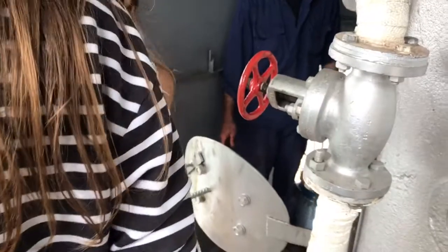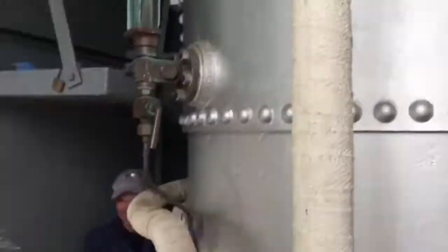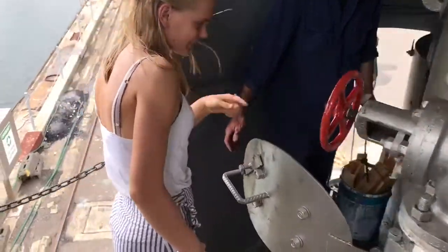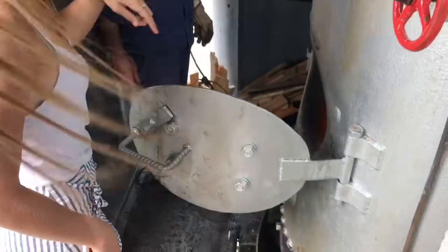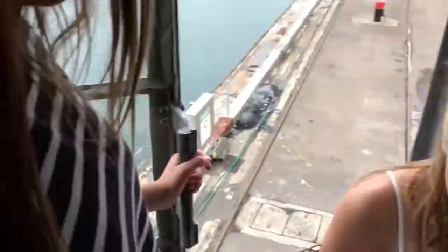The boiler. Wow. Look at this boiler, it's beautiful. What do you think? Look in here. Oh, cool. What have you got burning? Is it all just wood? Or you got coal in there as well? Yeah. Wow.